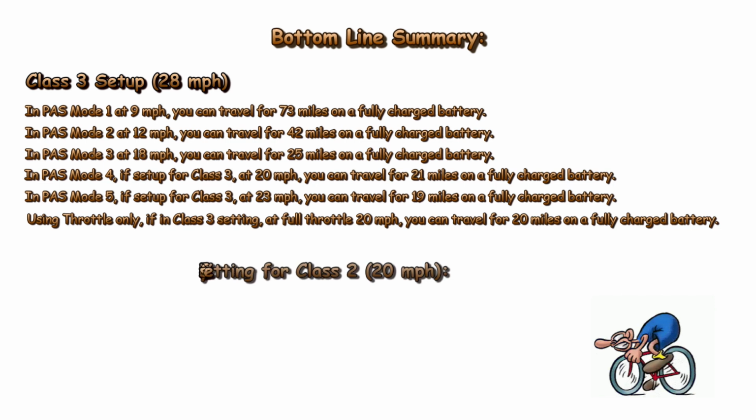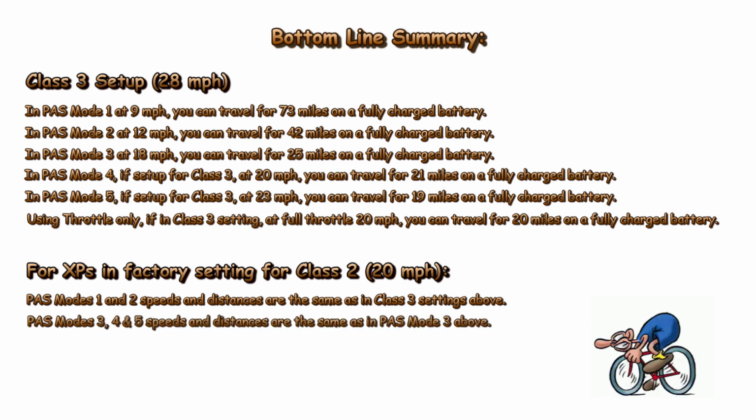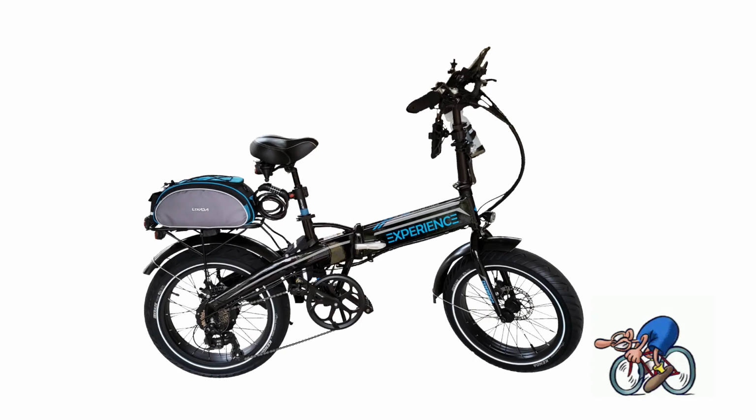For XPs in factory setting for class 2, PAS mode 1 and 2 speeds and distances are the same as in class 3 settings above. PAS modes 3, 4, and 5 speeds and distances are the same as in PAS mode 3 above. Full throttle speed is approximately 1 mile per hour less, and distance may be a couple of miles farther than in class 3 setup. Now, if you would like to see how I arrived at such predictions, continue to watch the rest of this video.